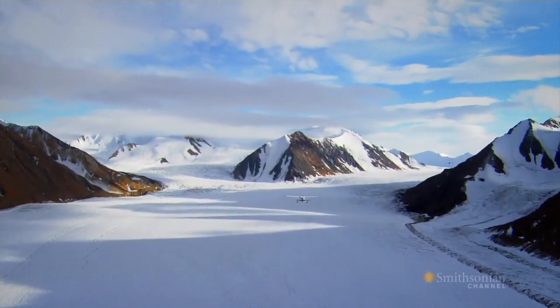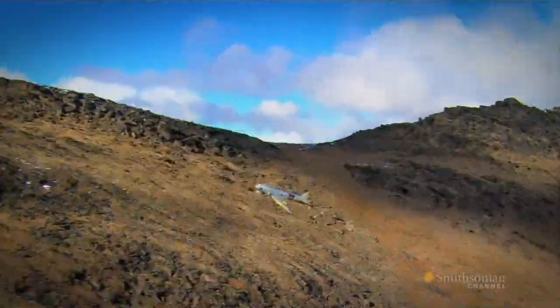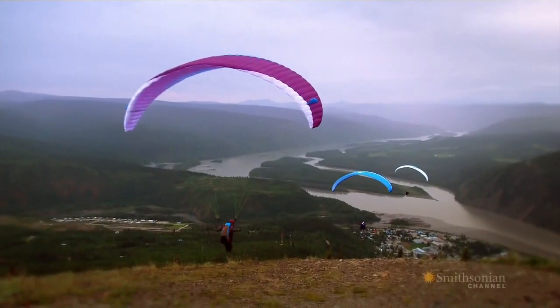Now, we reveal the secrets of Canada's northern boundary, more than 160,000 kilometers of Arctic frontier. Canada, over the edge.